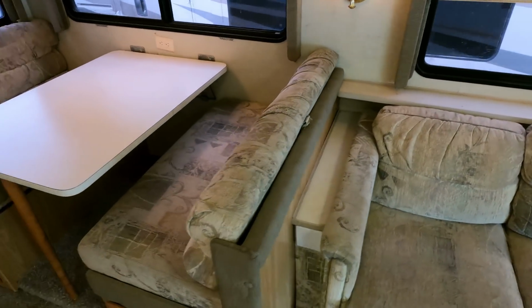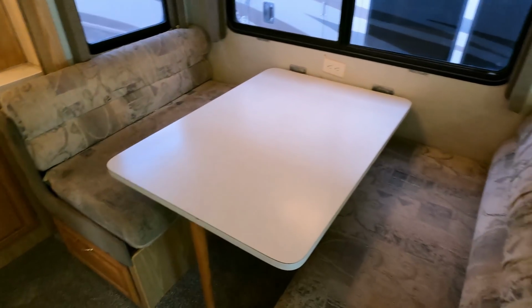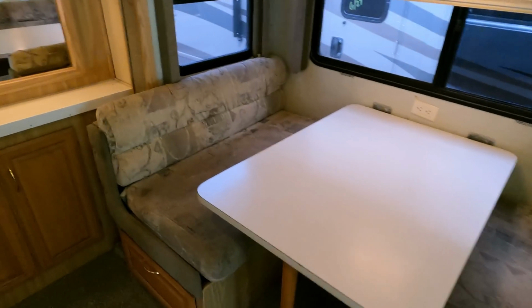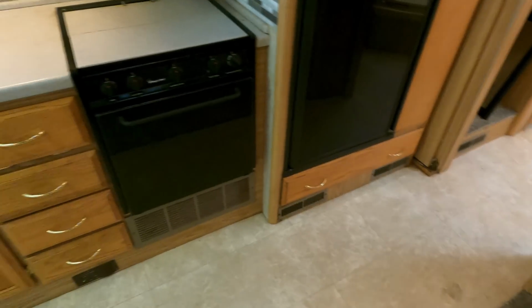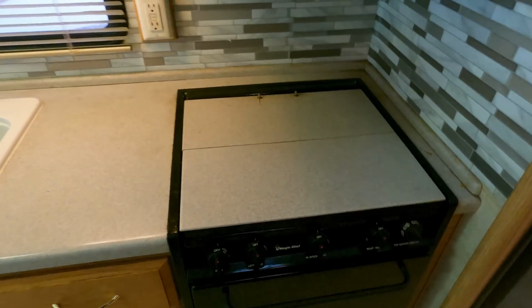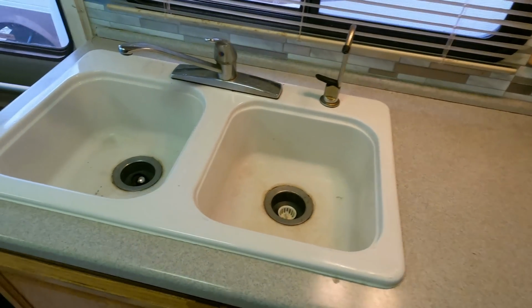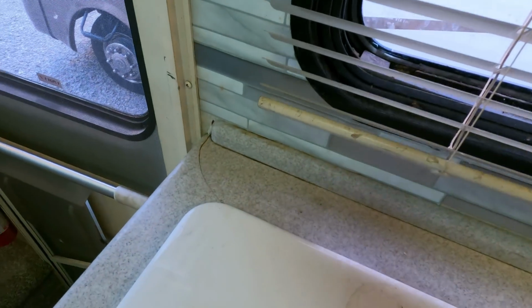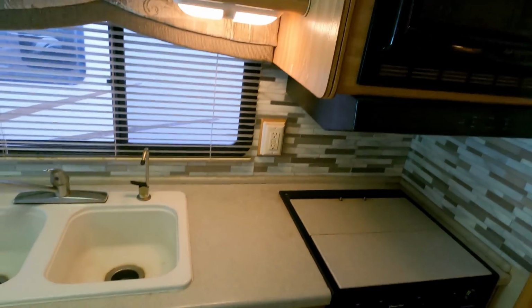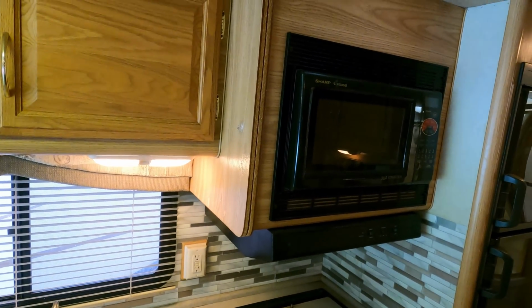Booth looks good. It makes a bed. Sofa makes a bed. I said carpet's new. Linoleum's original, but looks good. Got the Corian countertops. Little crack right there, probably where somebody let the stovetop cover slam. Double sink, a little bit of stress crack right there, but I mean, guys, come on. This thing's been on the road for a while, so that's to be expected.